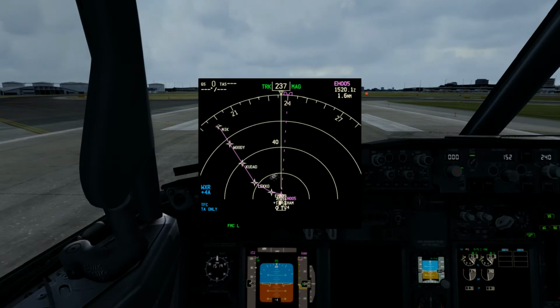I actually wonder what to do. Just continue straight ahead or just continue while the flight line?